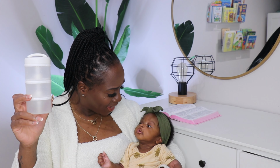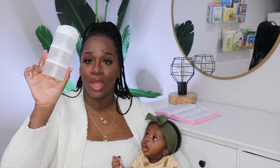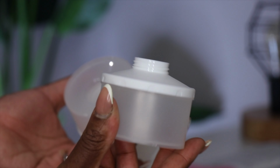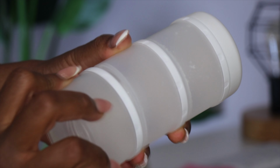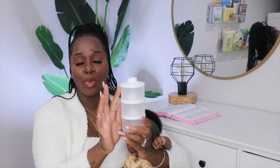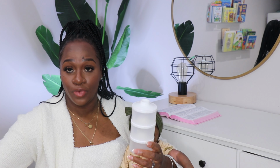Hi. You want to show them? Yeah. It comes in 6 cases. I only have 3 here. So let's say you're going out. You know you're going to be gone for like 6 to 8 hours. You have 3 feedings. You screw the top off. The formula is in here. You dispense it inside of the bottle like that. And only this portion comes out. So you portion it to how much you feed your baby.